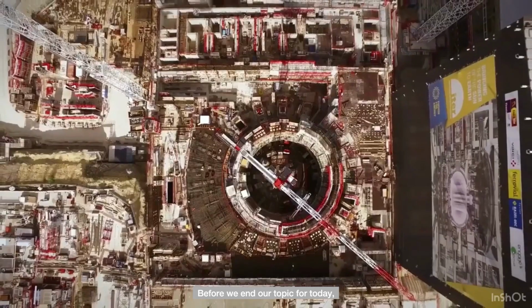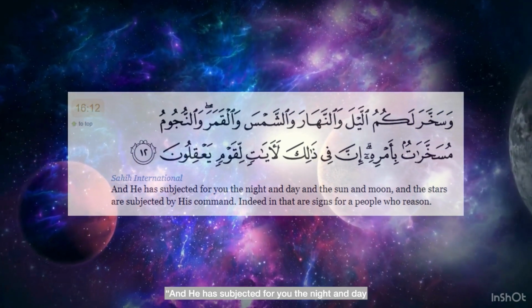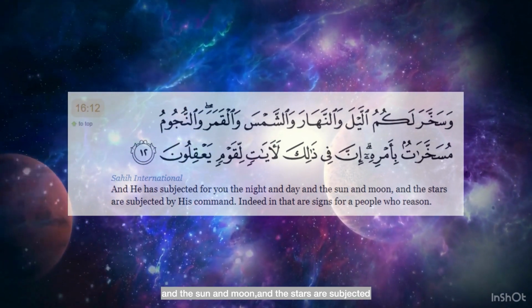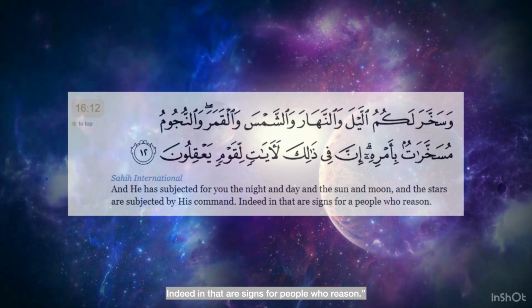Before we end our topic for today, let's take a look at verse 12 from Surah An-Nahl in the Quran. "And He has subjected for you the night and day, and the sun and moon, and the stars are subjected by His command. Indeed, in that are signs for a people who reason."